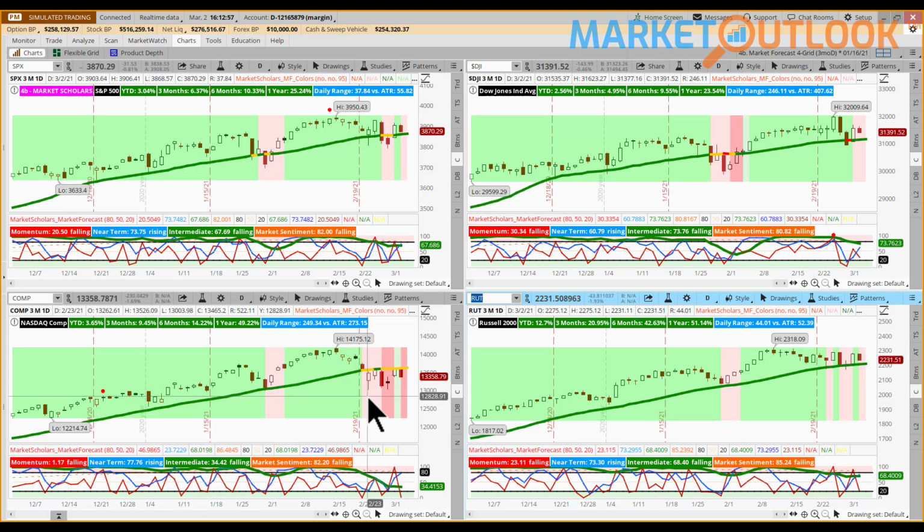I also showed you those ratio charts last week and how we were recognizing this baton pass between value and growth. So there have been signs that this kind of mini meltdown in these technology-oriented stocks could occur. So it's not completely out of the blue here. So we want to keep our eye on it.